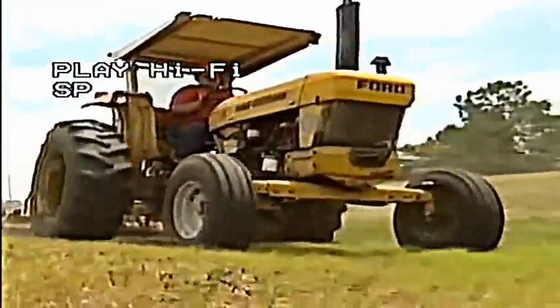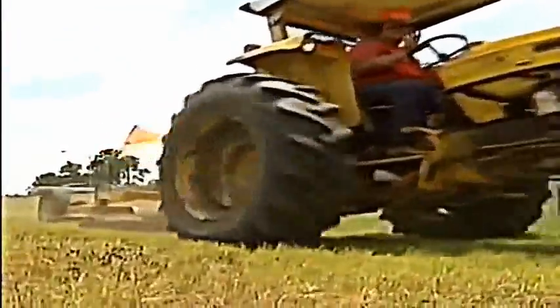Tractor, the pickup truck, the Jeep. Vehicles we call on when it comes time to do a job. But boy, how they love to play.